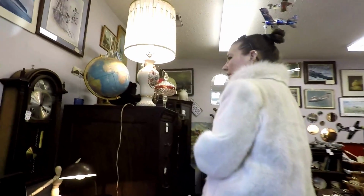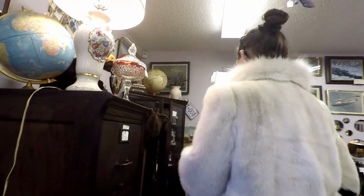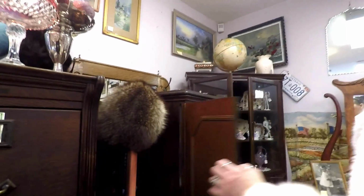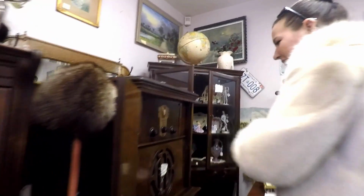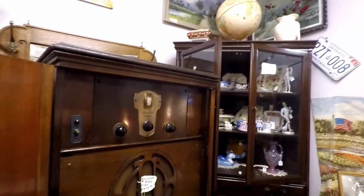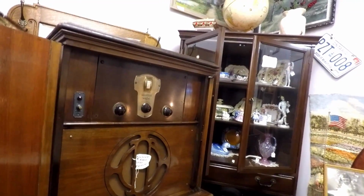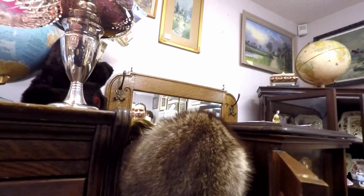It seems less cluttered in here, like she's changed out the furniture, kind of, hey? Oh, look at this old radio. Wow. That's huge. It is big, isn't it? Oh, and that's nice. The mirror. Bruce would like that.